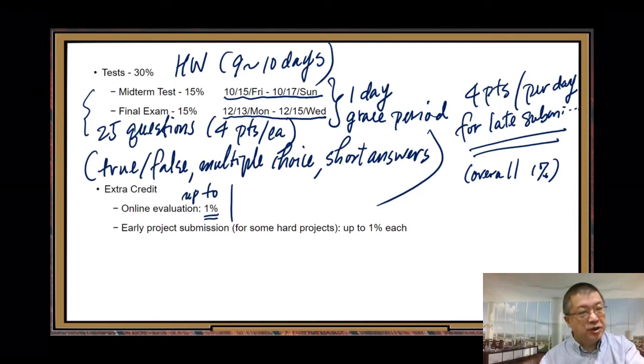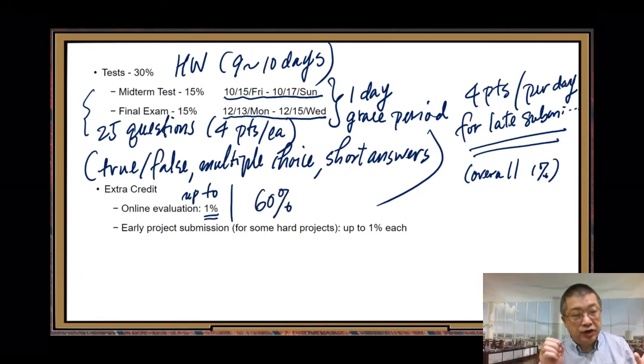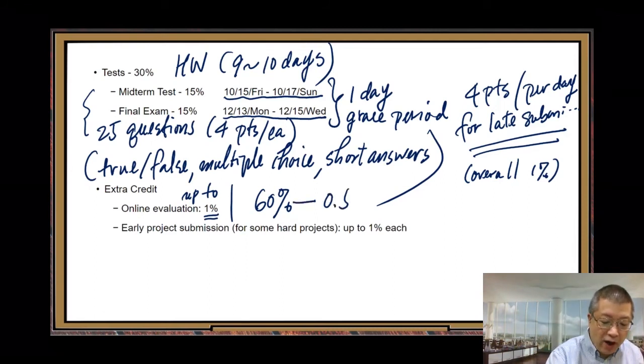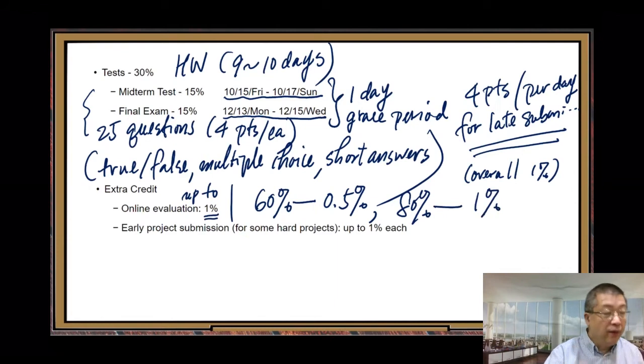If the whole class passes this line, 60% of the students submit the online evaluation, then I give 0.5%, half of the full percentage. All right, but the next line: if 80% of the whole class submit the online evaluation, then you're qualified to get 1 full percent.